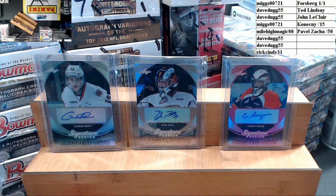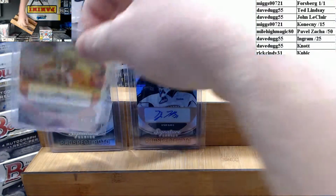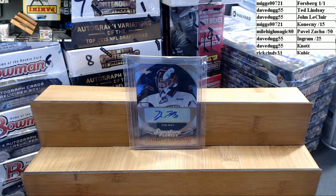Let's wait until after the picks are made before he goes blabbing who's the gem that's left. Knott and Ingram. Which leaves the Kubik to Rick Cindy. Picks are done, Josh. Go ahead and spill the beans. What are the odds?